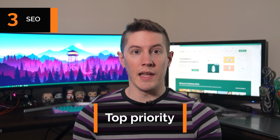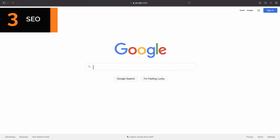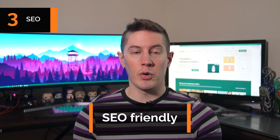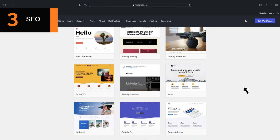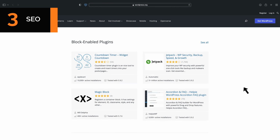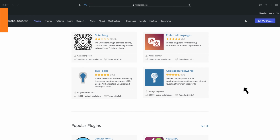SEO remains a top priority for small and large businesses alike. By optimizing their websites, business owners stand a greater chance of having their site appear higher in search engine results. With a reputation as an incredibly SEO-friendly platform, WordPress includes several features that make optimization easy for site owners. In addition, users can find a number of SEO-friendly themes and plugins to help them further optimize the design and content of their sites. Finally, we'll look at WordPress support.